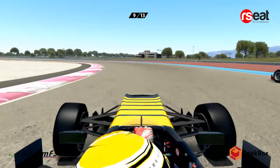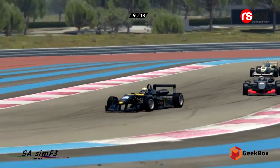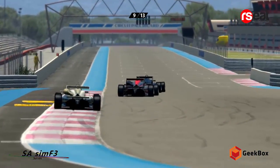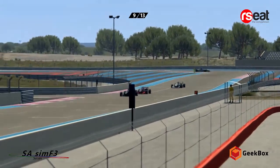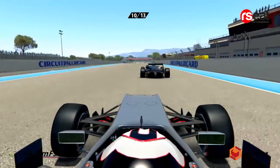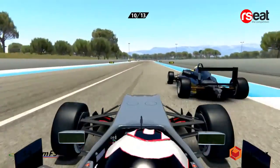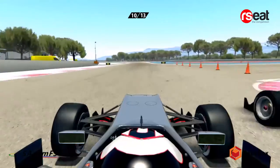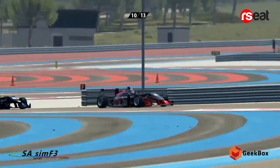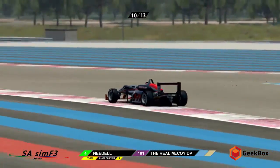Lap 9 of 13. Up the inside, Embry's locked up the front tyres. And Holden Jones is back up into 2nd position, where he qualified, but dropped back after that contact with James. Back with Embry now. He wants back past Holden Jones. He wants that 2nd position. Up the inside, under braking. And he's got it. Can he keep it together? Yes, he can. Good stuff. Embry back into 2nd position.